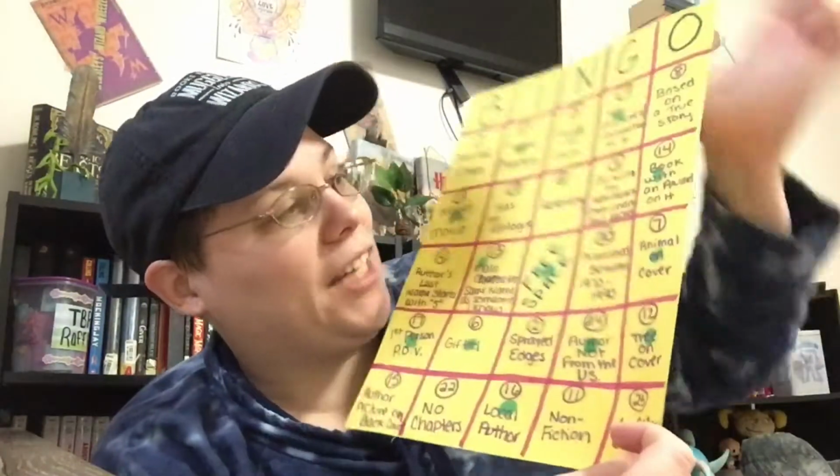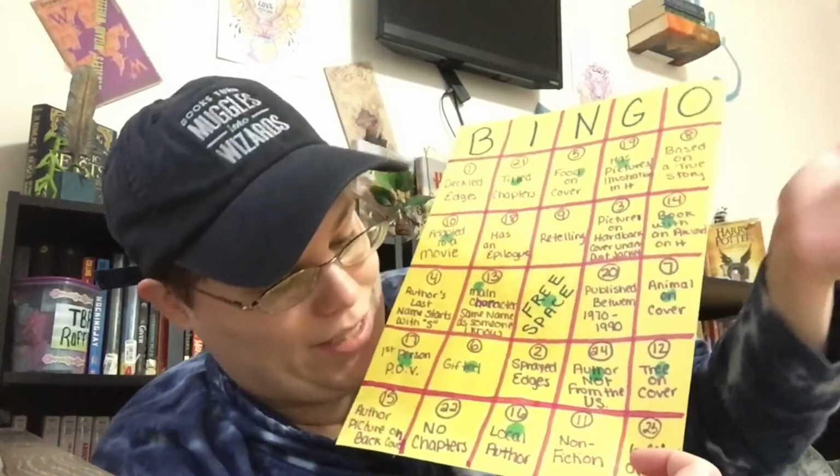Number 23. So number 23 falls down here. This actually helps a lot because then I would only need number 8 to get a bingo there. And the prompt here is 6 colors on the cover. So I have to find a book that has 6 different colors on the cover. Okay, so I haven't looked at the cover, but I'm pretty sure when I bought this, it was a very bright and vibrant cover. So I'm pretty sure it has more than 6 colors. And that is The Book Wanderers by Anna James. And there's definitely more than 6 colors. We've got red, green, blue, yellow, like a brown, black, white, gold. We've got lots of colors on the cover, so it definitely reaches over 6 colors. So I'm going to cross that one off.